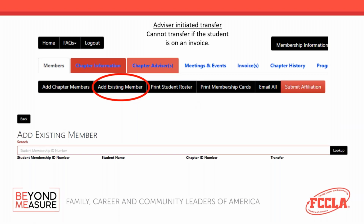On this page, we have the Add Existing Member button. So once an advisor clicks on this button, this screen right here will pop up. They'll enter the membership ID number, click Look Up. It'll bring up the student's information, and then they would click Transfer if they wanted to transfer that student into their chapter. Something important to note about this is if the student is already on an invoice, you won't be able to transfer him or her. They can't be on an invoice yet to transfer them using this button.